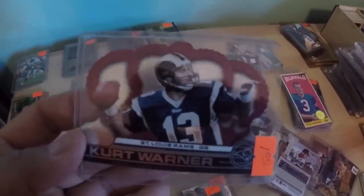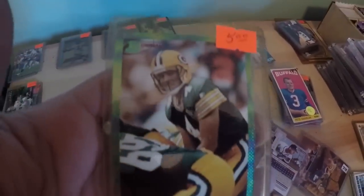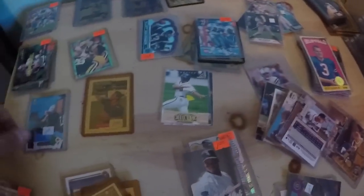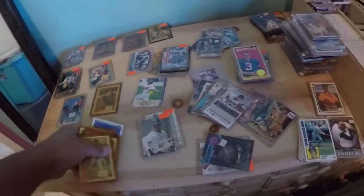Kurt Warner, Brett Favre, just some randoms to think. Here's a really, really small sample of some Nolan Ryan cards. And I say really small because this box is full of them.